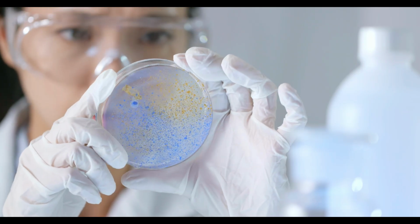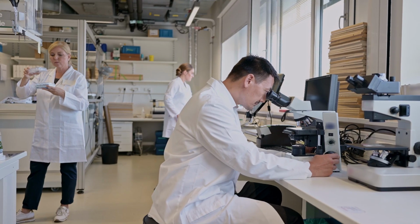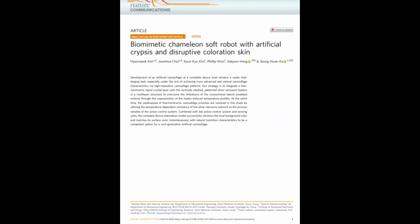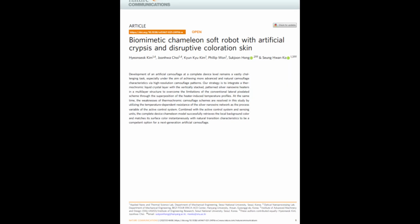They rolled up their sleeves and jumped straight into the lab. After months of hard work and experimentation, they unveiled their discovery in a paper titled Biomimetic Chameleon Soft Robot with Artificial Crypsis and Disruptive Coloration Skin.